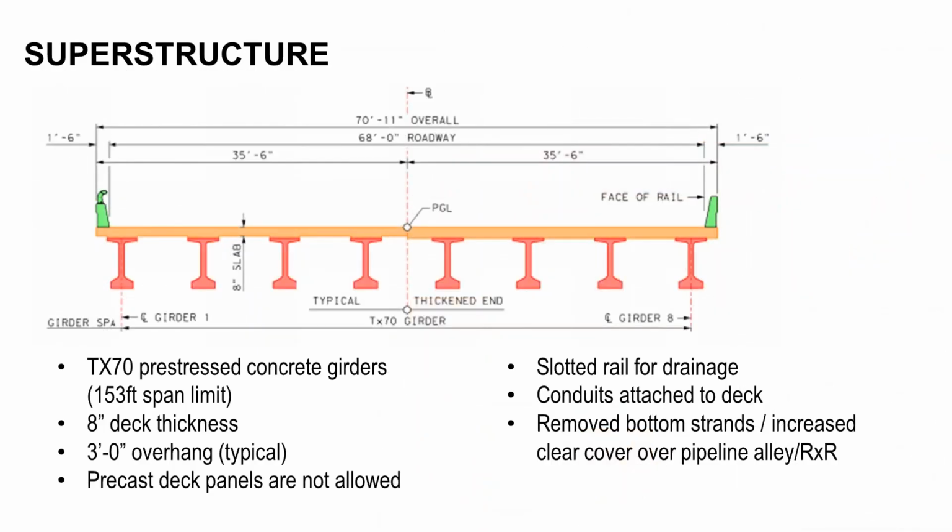Going on to the superstructure, we have TxGirders. We pushed them to a 153-foot span limit. We went with an 8-inch deck, 3-foot overhang. Prestressed concrete deck panels were not allowed by the client based on their previous experience, so everything's going to be CIP. We did have slotted rail, CTMS, and conduits attached to the deck.